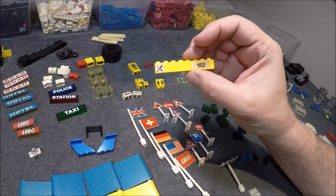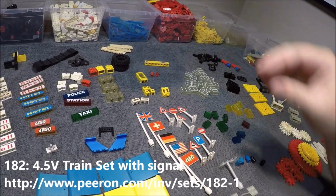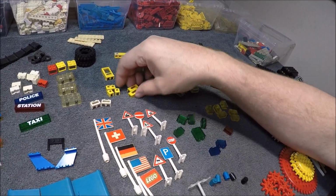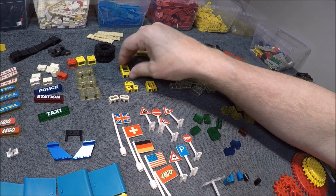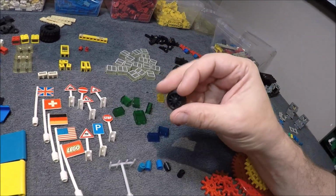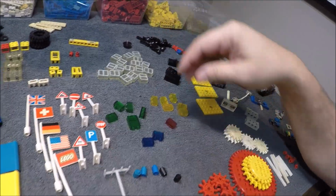So this person obviously had the 4.5 volt train, the 182, which my friend Pete actually gave me a few years back, because here's all the windows for that set. So he also had the same set. These are lots of windows in this lot, but I took out the cool ones, the 2x1s, 1x1s, the 2x3 door, and 1x2 white. This is why I know they had the 182 train set, because that's on the front, and of course all these bushings, tons of bushings.